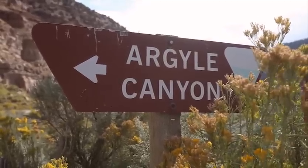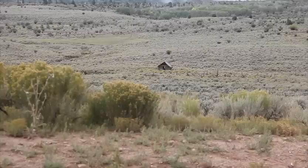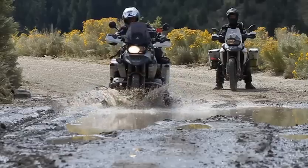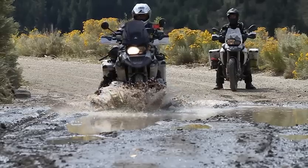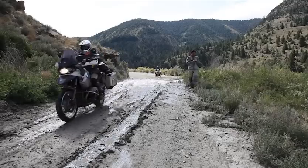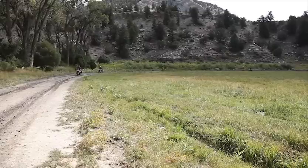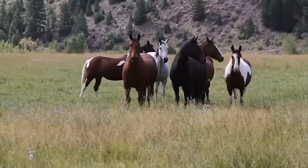Argyle Canyon, something I'd mention is that if that canyon is wet, absolutely do not attempt it because it's muddy and you're going to have a hard time getting through it. Argyle Canyon is a smooth dirt road that takes you out of Nine Mile and up to Reservation Ridge. It's very adventure bike friendly when dry, but when wet, not so much.